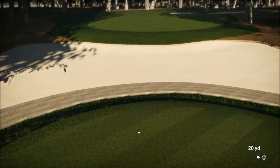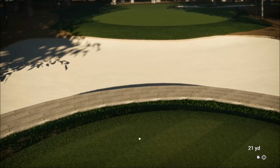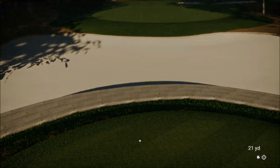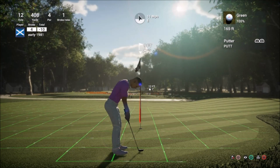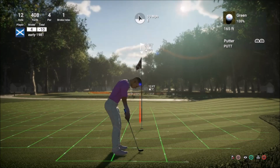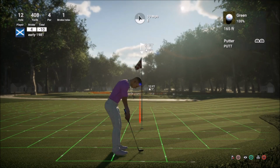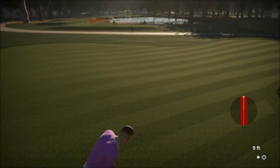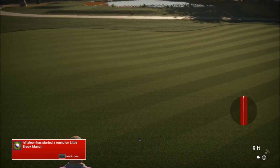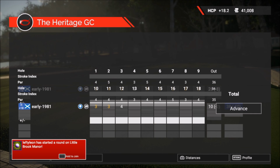Turn. Oh! And I thought we dropped that birdie there, and that actually ran on about 6-7 feet past, I presume. So, it's a tricky par putt here. Slight break to the right. Great putt in there. Par. And it is a good 9-foot par save putt there, guys.